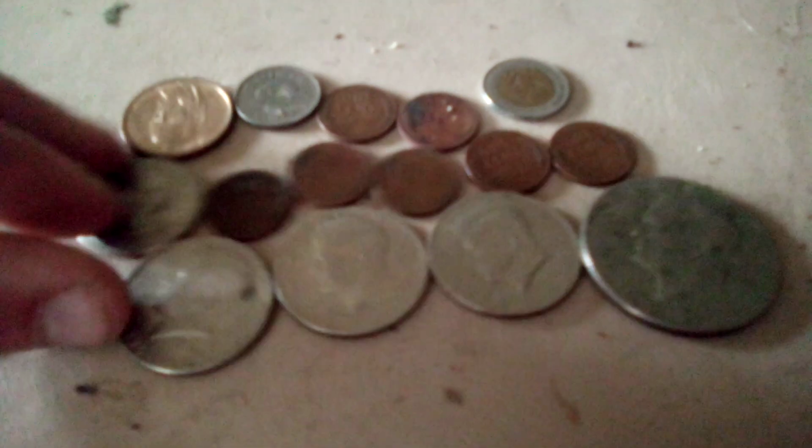And this one is, I'm not sure. It says a $1 on the one side. And I guess it's from Mexico because it says some kind of Mexico thing on it right there. If you guys can see it, let's see, maybe about right there. Maybe you guys can see it really good. And yeah, so that's pretty much our coin collection so far.